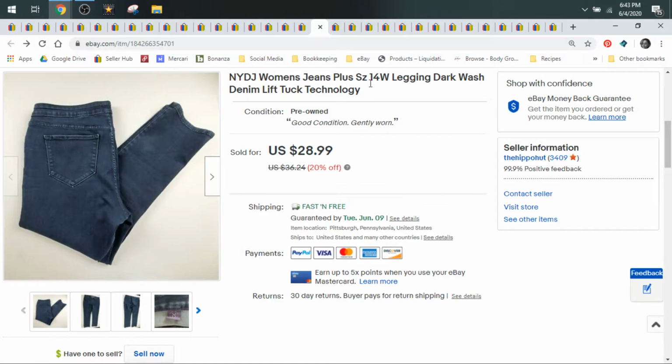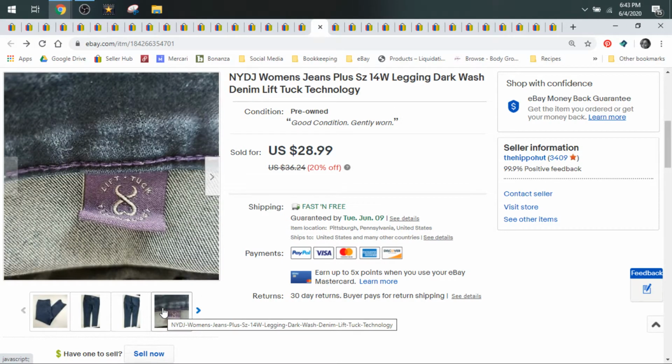But these are plus size 14 women's, 14W. They are leggings, which is also a very popular style. And they sold for $22.50 on a best offer.